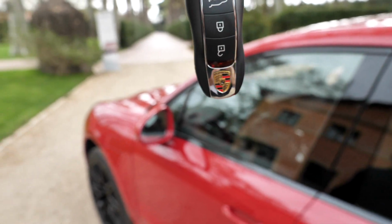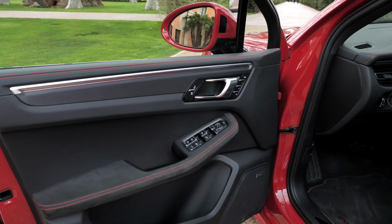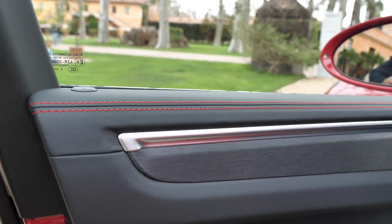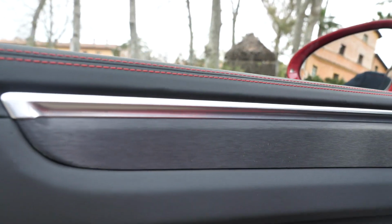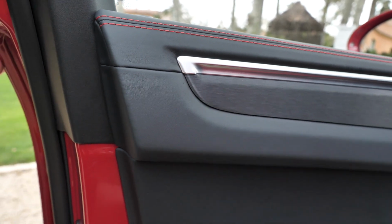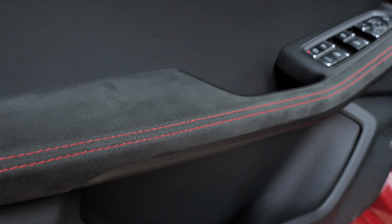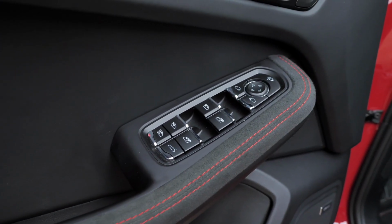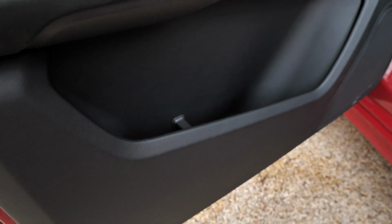Here we have the key. The door opens fairly wide. You have some nice materials with that red contrast stitching, which looks really nice, matching with the exterior color. Nice inlay of wood finished material on the top, and some brushed aluminium or polished aluminium finish material as well. This being the GTS, you get Racetex material for the seats, and we'll take a look at that in a moment. But overall, happy to see buttons for everything, including the rear hatch and the automatic mirrors and windows. Pretty sizable door bins as well.